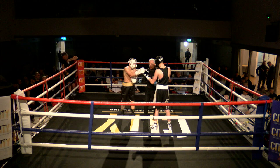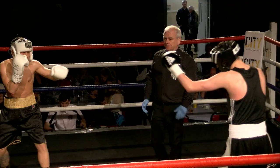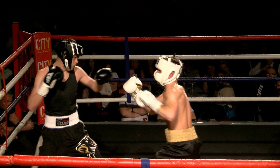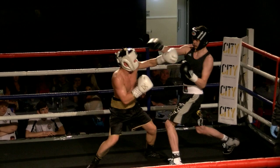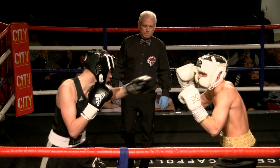Kenzo, quite a rangy fighter. Moving off to the side, throwing that jab. Jabbing around the corner nicely. You can see the work rate there. You can see Stephen's a front foot fighter. Stephen looking for that right hand. Definitely looking for that right hand as Kenzo moves around the corner. We need to be aware of that and keep the guard up.